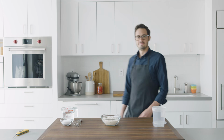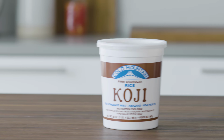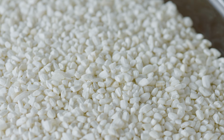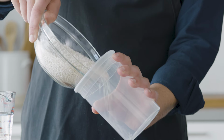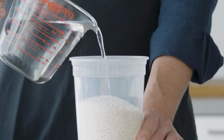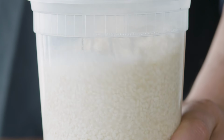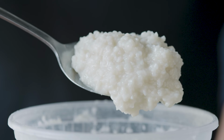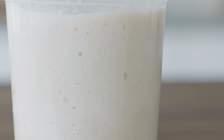The first step to making Shio Koji is buying some Koji inoculated rice online. It comes in a container like this, and it will say rice and Aspergillus oryzae on the back, and it looks like this. Next, put some Koji rice in a lidded container. I said, put some Koji rice in a lidded container. And then we add 140-degree water and salt, and we whisk until the salt is dissolved. Cover it with a lid and let it ferment at room temperature until it smells sweet, fruity, slightly funky, and looks like this. That'll take about 7 days, after which point you can pop it in the fridge for up to 6 months. Okay, cool, but what do we do with it now?